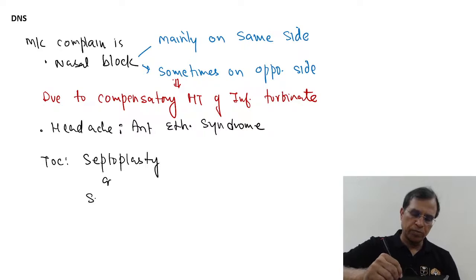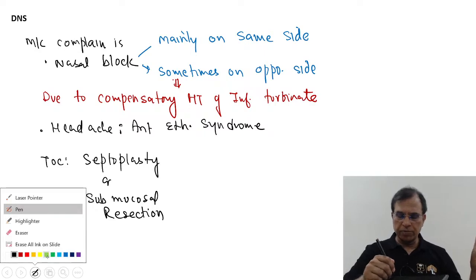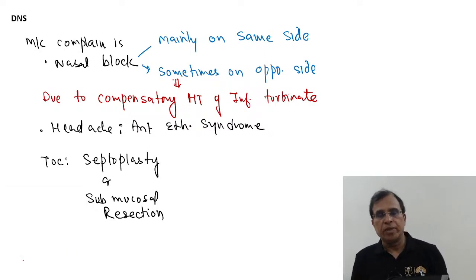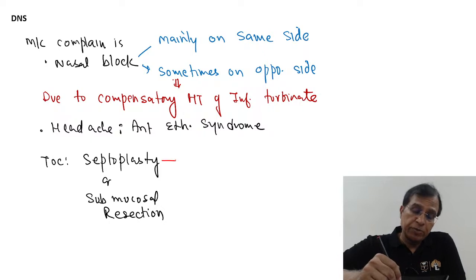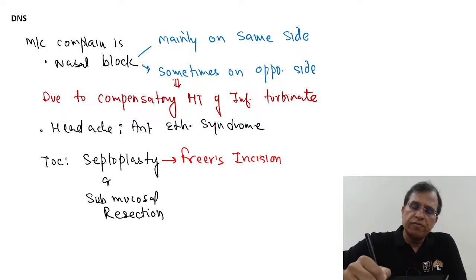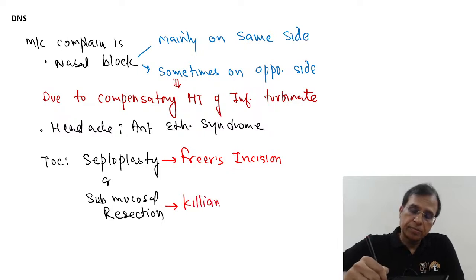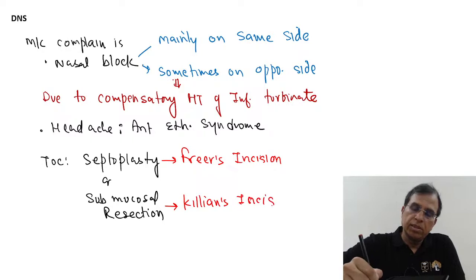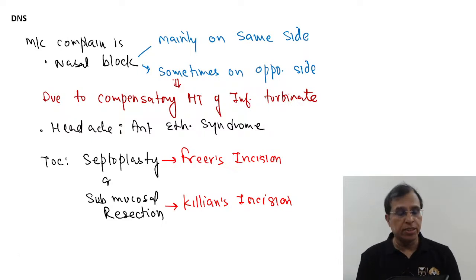Or you can do submucosal resection. Submucosal resection is called SMR in short. So there are two different surgical options you have. You can do septoplasty, you can do SMR. Now in these two surgeries, the most important thing you have to know is the name of the incision. In septoplasty, the incision that we use is called Freer's incision. Anybody who knows the incision of SMR, submucosal resection, what is the incision called? It's called Killian's incision. So Freer's incision versus Killian's incision, that's all you have to know in DNS.